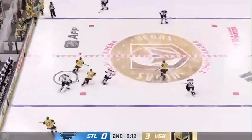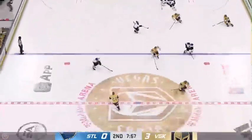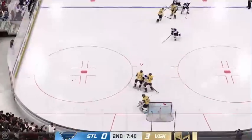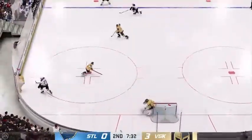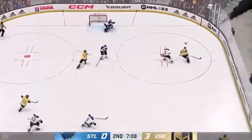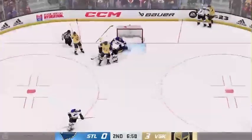Poked away in the neutral zone by Theodore. St. Louis looks to move the puck from their own end. Moves into the slot. Vegas gets the puck near the boards. And now he angles it across to Carrier. Vegas on the attack. Centering feed. He scores! What a play!